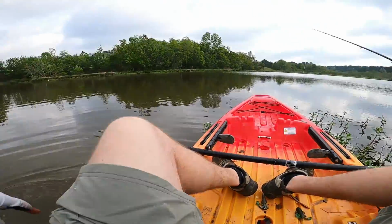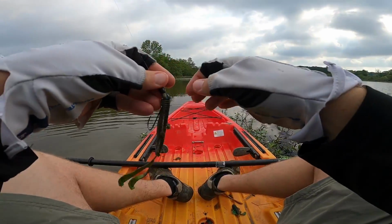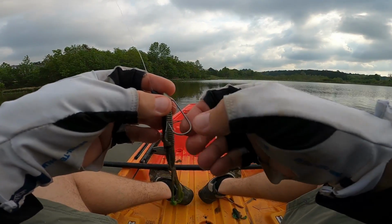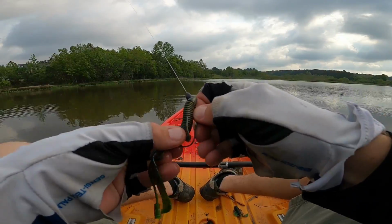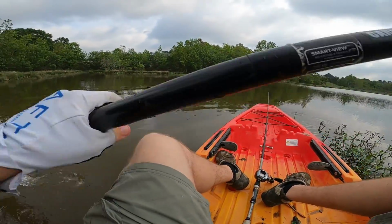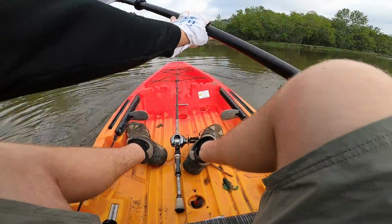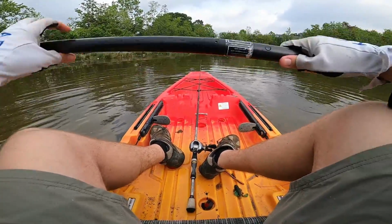Hurry up. Well, not sure if that was a bait switch victory right there or if it was just a really good location, but I'm gonna go ahead and say it was a bait switch victory because I feel like the trench hog is just unbeatable this time of year, especially if you like throwing lizards, which I do. I mean, if you live in the South, you already know lizards are your friend this time of year. Lizard lures, I should say. And the trench hog is such a great hybrid version of a lizard.